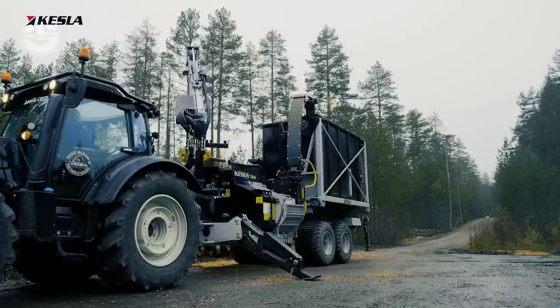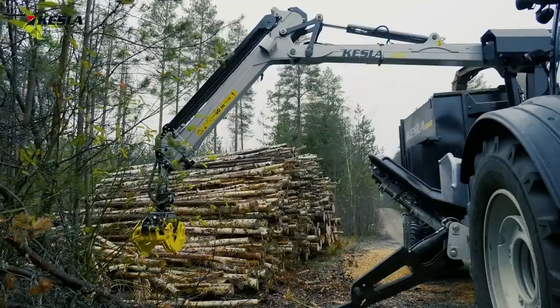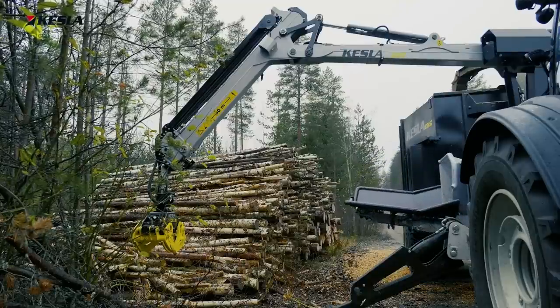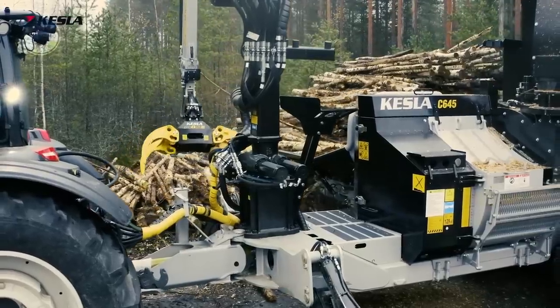In addition, it has a powerful engine and hydraulic system for effective operation. The chipper has a user-friendly control system, convenient maintenance points, and an auto-chain tensioner, guaranteeing maximum performance and longevity.